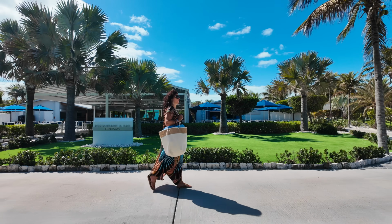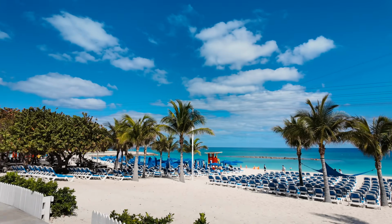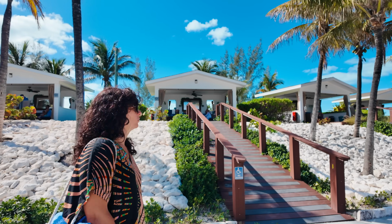So we have a special surprise for you guys today. We are headed to Silver Cove to enjoy a villa. This is cool. This reminds me of a tropical version of what we saw in Seattle. Or not Seattle, but Icy Strait Point. The little cottages in front of the beach. So we did that on the Norwegian Encore.